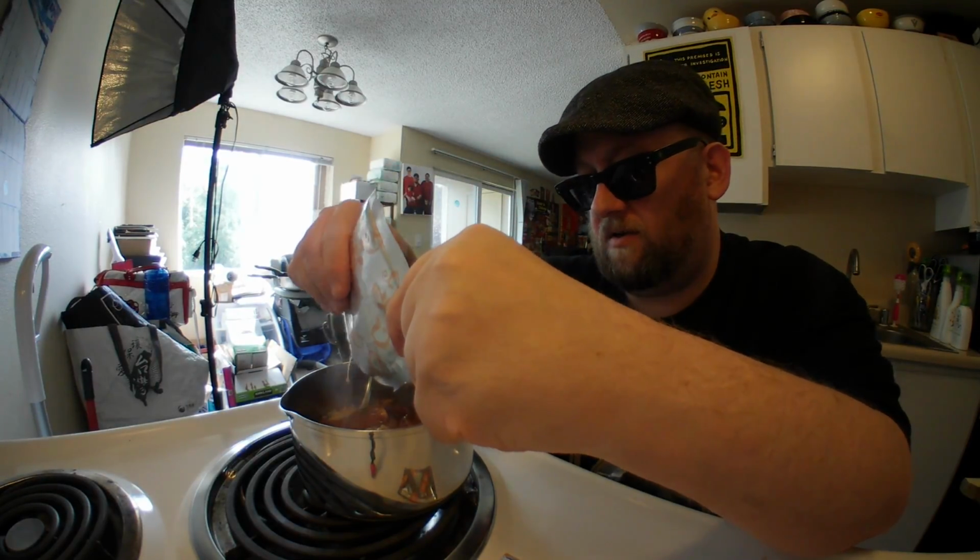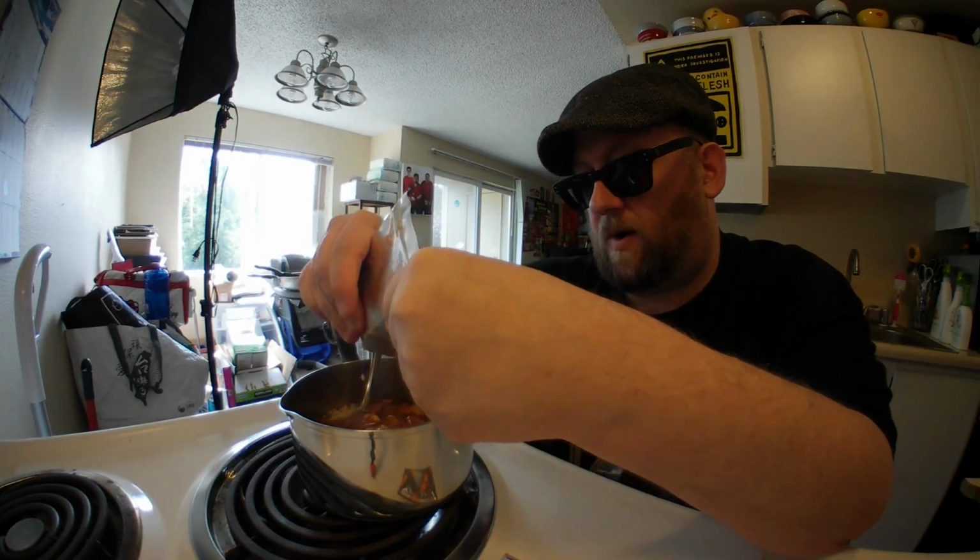Here's our Dongpo. Wow. And I mean, look at this before I stir it up. Look at the size of the chunks of pork in this. I mean, that's decent. Honestly, that's quite decent. So, very cool.